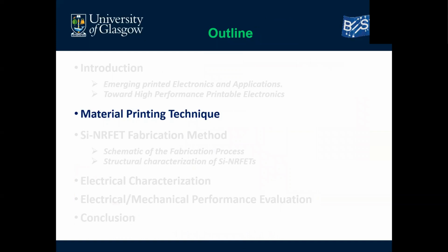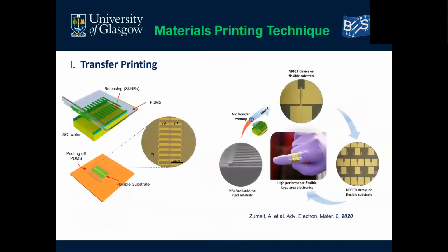So in terms of the material printing, the transfer printing technique we use in this work allows the nanoribbon to be transferred from the donor wafer to the receiver substrate in a high-yield manner. So this method provides a promising solution to fabricate bendable electronics devices using semiconductor inorganic micro nanostructures such as nanoribbons, nanowires, etc.